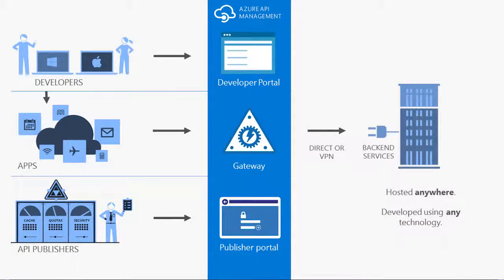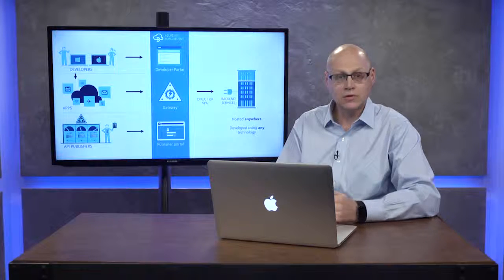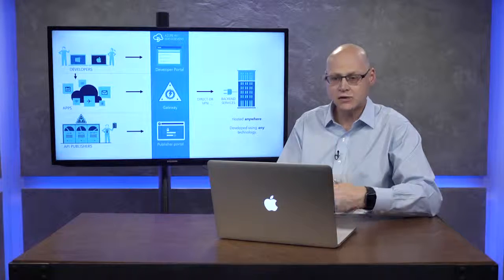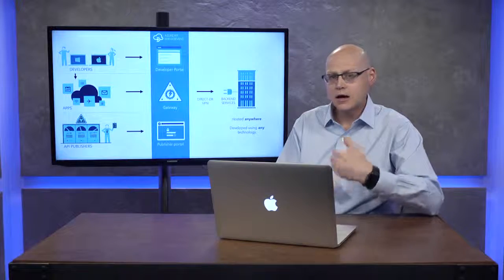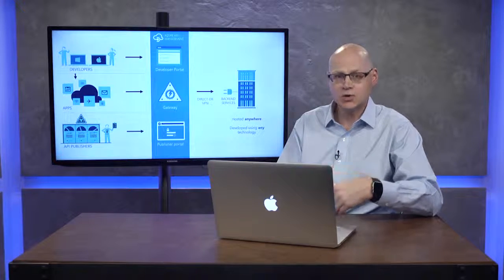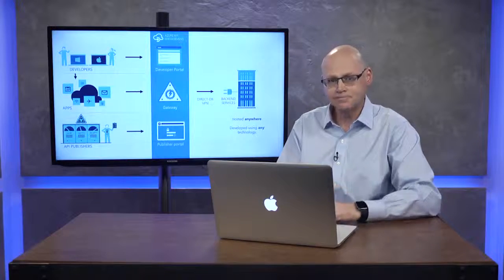So let's look at the architecture of API management. API management has three key components. Publisher portal is a browser-based interface that is used by API publishers, people who own APIs, who publish APIs, to manage them. This is where you can register an API with API management, assign policies to it, look at analytics, and do other management operations. Of course, we expose a full management API so that management operations can be automated.